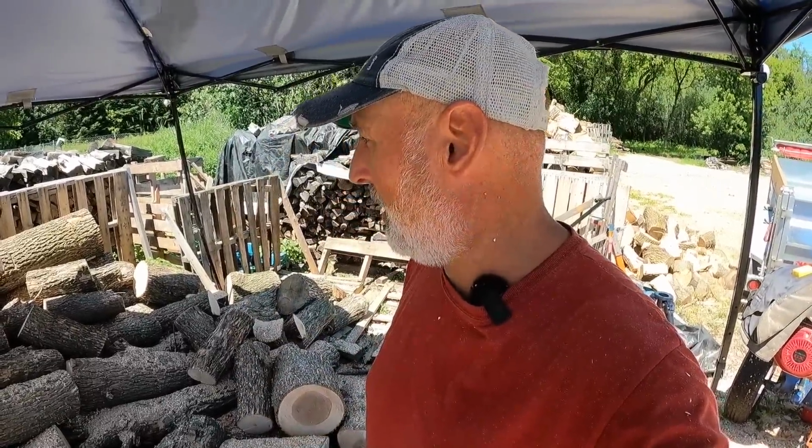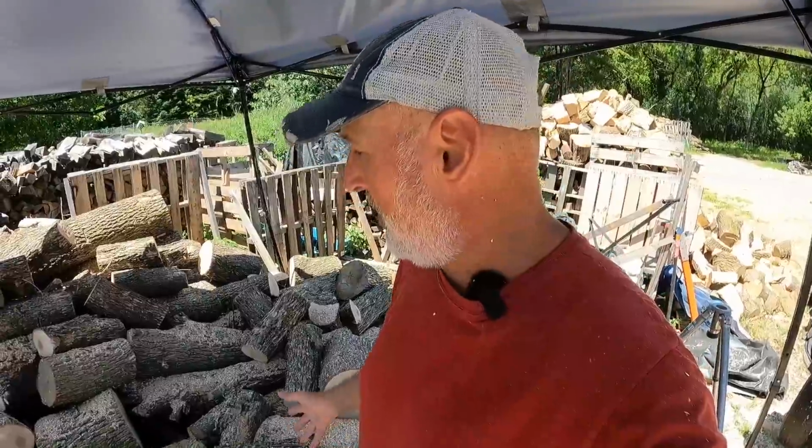This is real sharp. It's cutting great. So I'm going to let it sit while I throw these rounds out of here, and then we're going to get back to cutting.